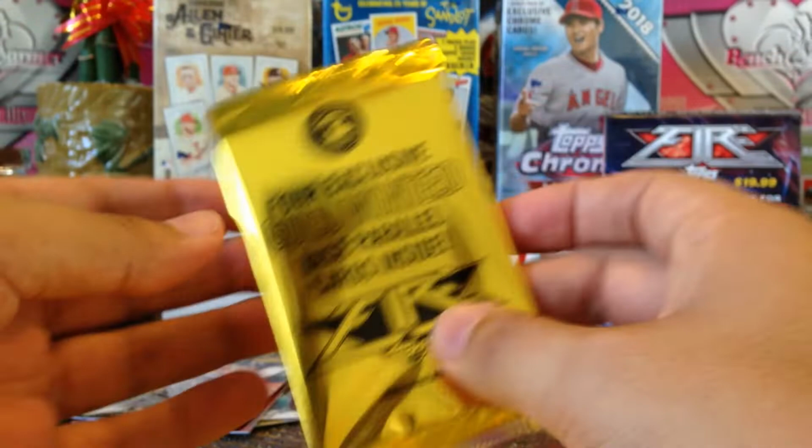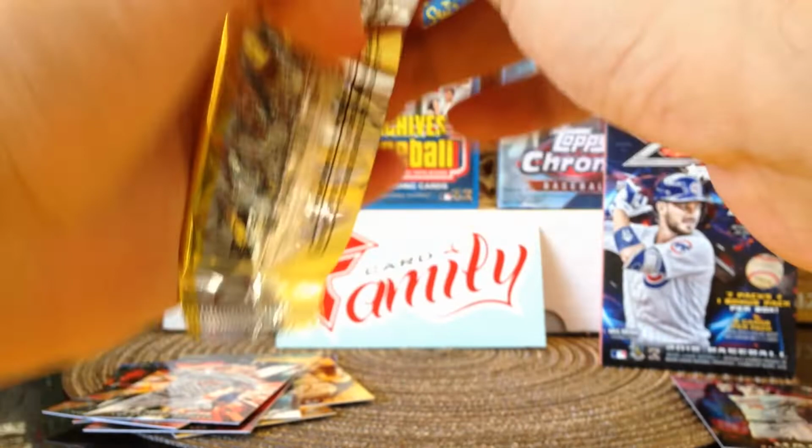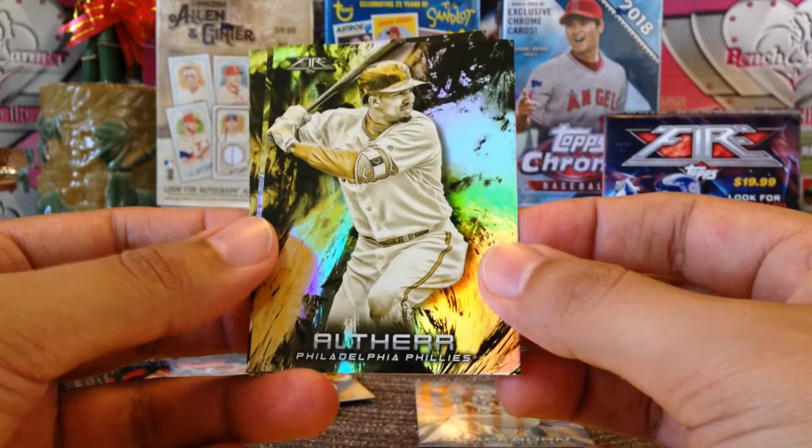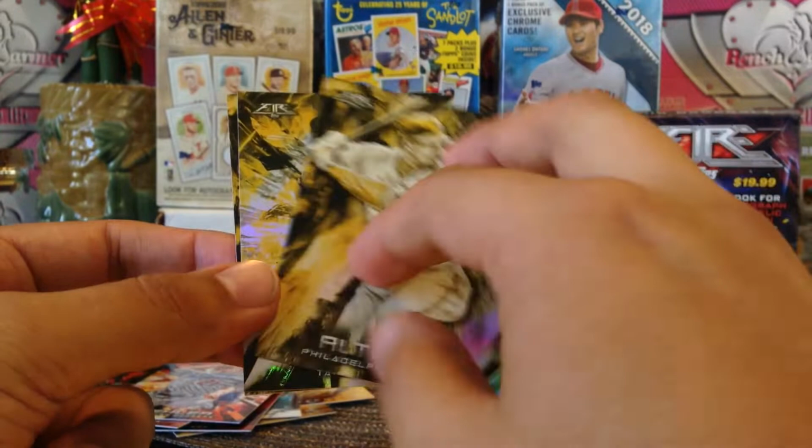All right, the gold parallels. Four exclusive gold minted parallels. All right, here we go, guys. Come on, Shohei Ohtani. Got Blackburn. Aaron Altherr. I'm not sure how to pronounce that. Phillies fans, help me out. Adams. Tampa Bay rookie card. And we got Snell. Yeah, we got Snell. We didn't get no Ohtani.